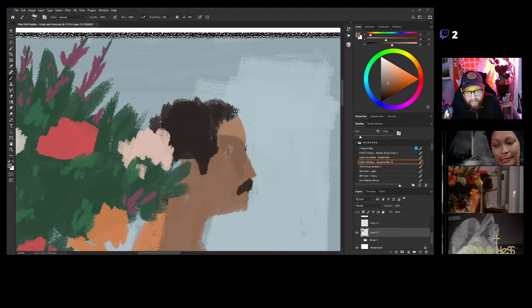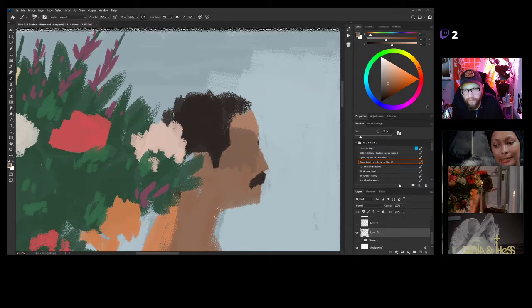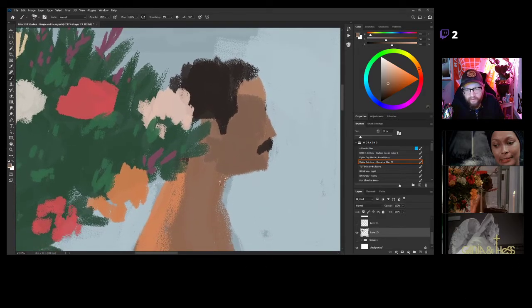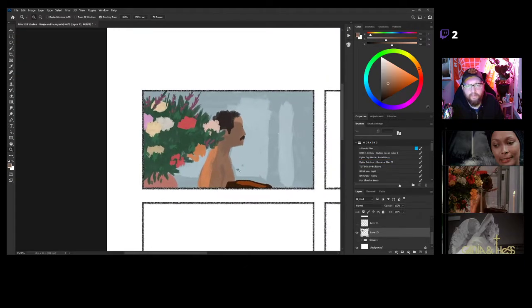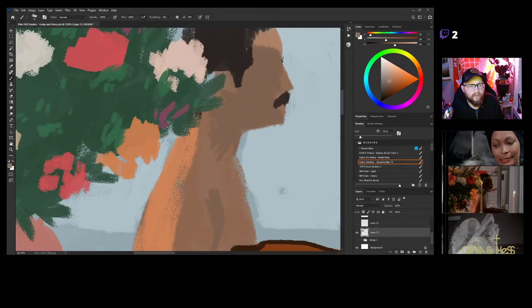Some people will try to solve this stuff with overlay and multiply layers to do shading, and that can be fine too. It's just another way to do it. It depends on what you want to work on. One of the things that I would like to work on is color choice, and using the multiply layer tricks doesn't help too much with that. So there's not really one right or wrong way to do it. It's just, what are you trying to learn?